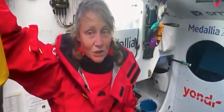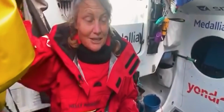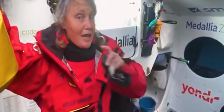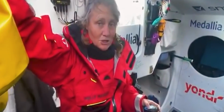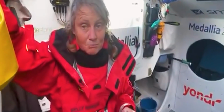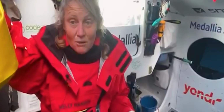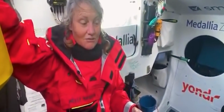Now I kind of knew that this last week coming into the Horn was going to be the most challenging yet, and it is. Everything is under stress and strain. I'm about to go on deck and check everything on deck. There's so much load in everything, there's so much load on me, and it's at a time we're coming into week 9 of the race, so it's tough.